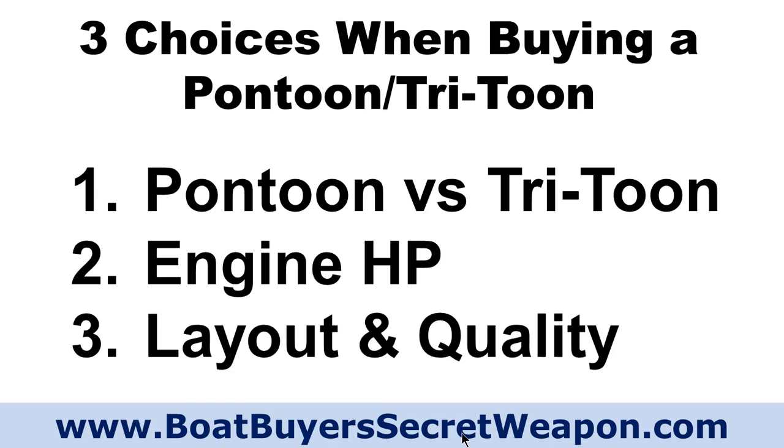When you start looking at pontoons, and we'll get into the manufacturers in a little bit, I'm not going to tell you which one to buy. But I'm going to tell you some insights on some of them that you probably didn't know.